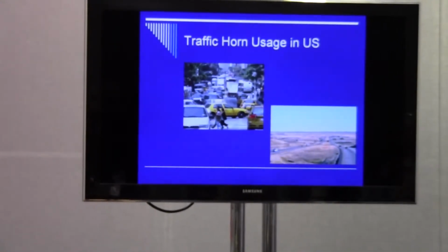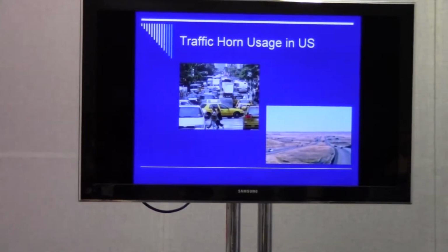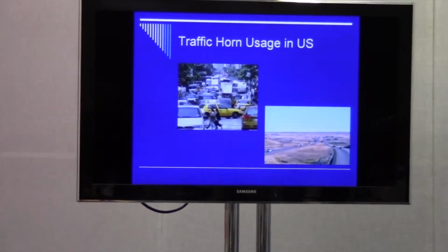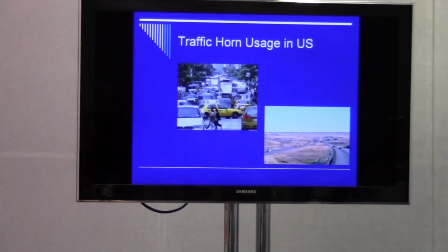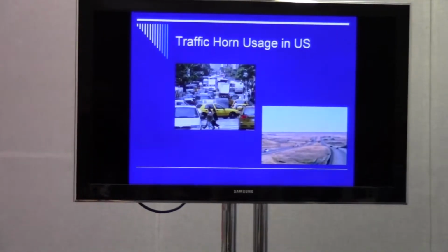And here's just a couple snapshots of typical USA. Perhaps the picture on the left is very stereotypical of downtown, maybe New York, maybe Chicago. A lot of traffic, a lot of activity happening, but probably not the constant stream of horns, maybe the occasional horn. And then you look at something like the picture on the right, where you've got Southwest, wide open highways, lots of space between cars. Probably won't ever hear a horn except for maybe a honk at the wild animal that runs across the road, or maybe the person who strays over into your lane.